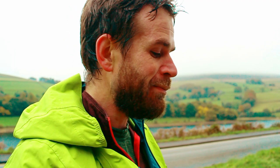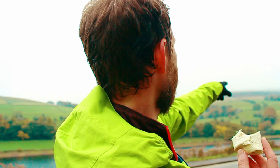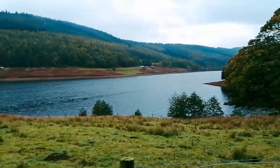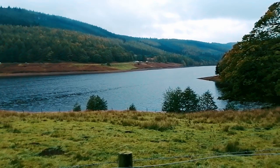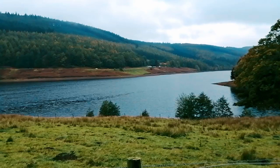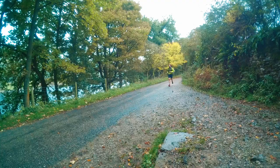One of the changes I made to the route, as it goes up to that little barn you see amongst the trees. Oh, yeah. I'm going up there now. So we're looking across the site of where Derwent Village used to be, towards the car park where I've just met Callum and Ross to get some food and water.